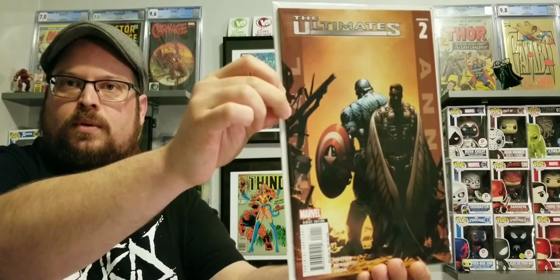I do have some ROM Space Knight, but not a lot. I have like the X-Men crossover issues. I've got a copy of number one and a few other ones. All right. We got the Ultimates annual number two. And like I said, I'll read the paper after I go through everything. It'll tell what each book is.